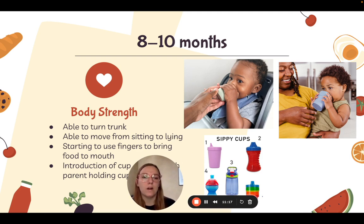We really want to start with just an open cup. I know that there's going to be some spilling, but this is a great time to just do some water or some breast milk, you just need a little bit. You can even do pureed meats and pureed foods in there, and you just give baby a chance. You help them get it into their hands and work on drinking. They're going to be mostly drinking with two hands right now.